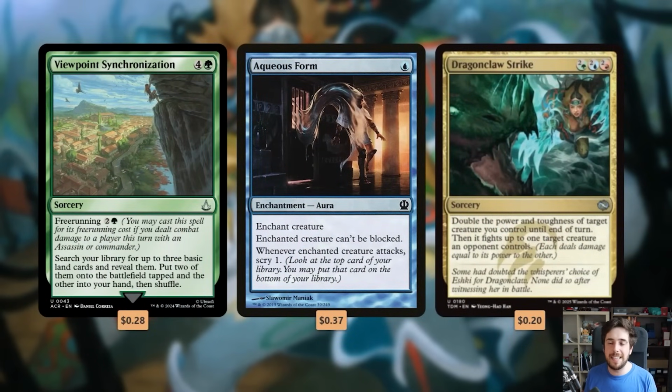And then the rest of the deck is Voltron-y stuff. Since we're going for Voltron and we're smashing your opponents consistently every single turn for combat damage, all the free running cards are just super good here. Viewpoint Synchronization is Omega level ramps. Aqueous Form is just excellent evasion for 1 mana. And then Dragonclaw Strike is both Voltron-y because it doubles the amount of damage we're doing, but also takes out problematic creatures at the same time too.